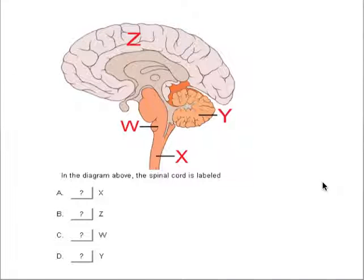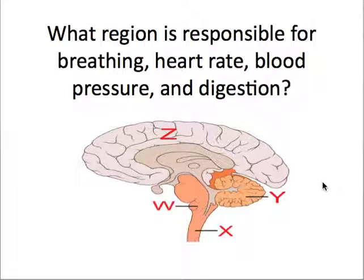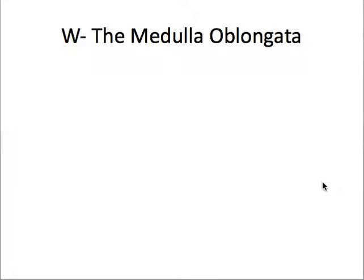All right, in the diagram above, the spinal cord is labeled X. That's probably an easier one for you. Which region is controlled for speech, creativity, and memory? It is Z. What region is breathing, heart rate, blood pressure, and digestion? Controls all your body functions. I love this name. It is the medulla oblongata.